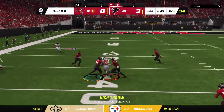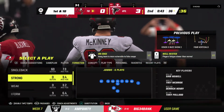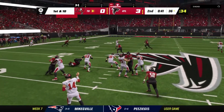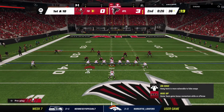Howell. Looking left side, and he's got a man. That's McKinney. And that's going to be good for another first down as the tackle's made at the Falcons' 36. 17 yards on the pickup there, and the drive will continue. Could we get a touchdown in this first half after all? It's 1st and 10.